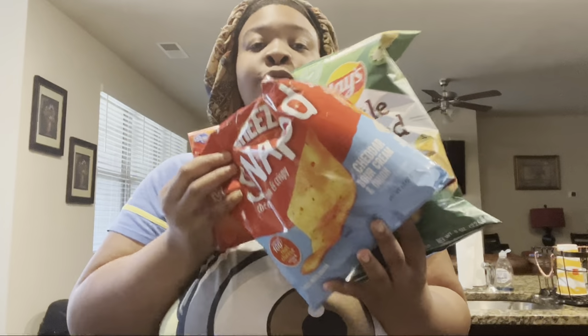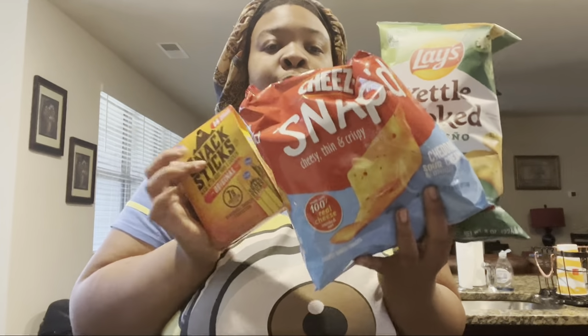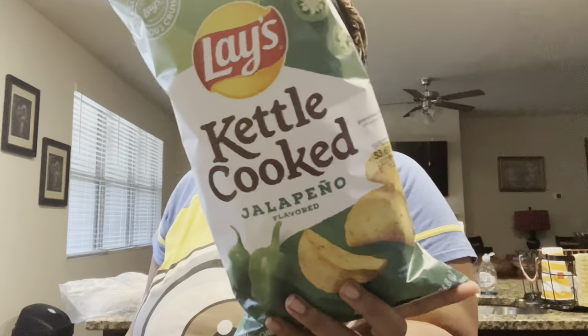Now let's get into snacks, because I need snacks. All right, so boom. These three are super essential snacks that I just live on and I love. Start off with these Lay's Kettle jalapeno chips.